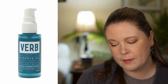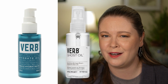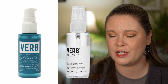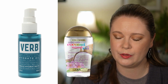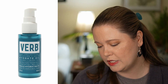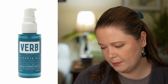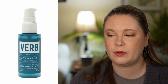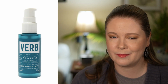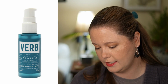I might think about this one because at first glance I thought, I don't need another hair oil. I have the Verb Ghost Oil, and I don't use hair oils post shampoo all that often. I use the OGX hair oil a lot as a pre-shampoo treatment. But the fact that you can use this on dry hair as a heat protectant is really appealing, because a lot of heat protectants, at least the ones that I have, specify that you should apply them to damp hair. And sometimes you're trying to style second day hair or whatever, so it's just not as convenient.